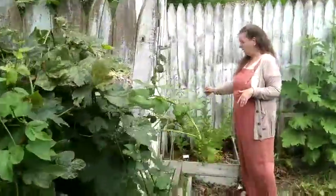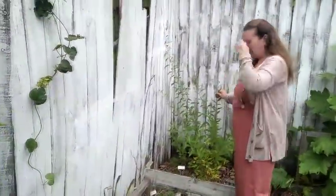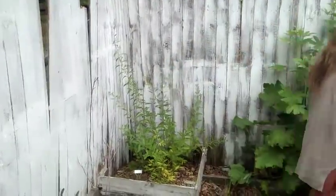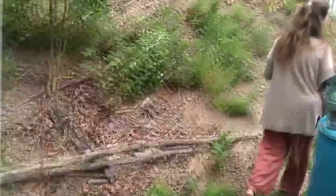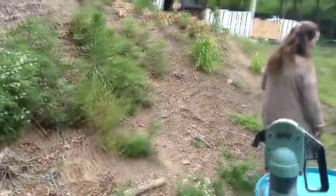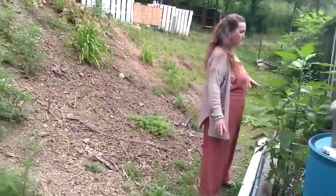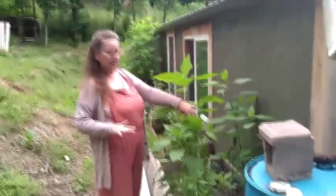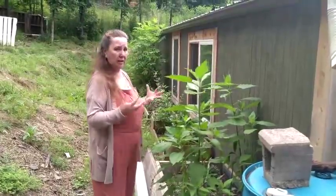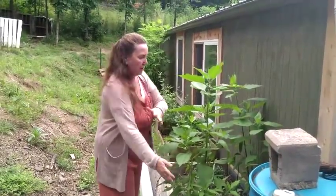But here we have some goji berries, and we actually got goji berries last year, which is its third year. This area is kind of tough because it gets a lot of water. It does, and it's a work in progress back here. It is. I've still got to finish up some things. So here, these are sunchokes. We've never harvested any yet. We're just still letting them grow to get some really good root growth.